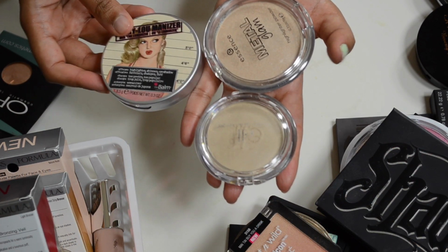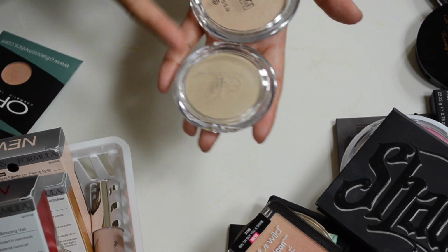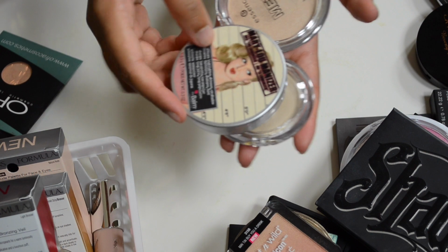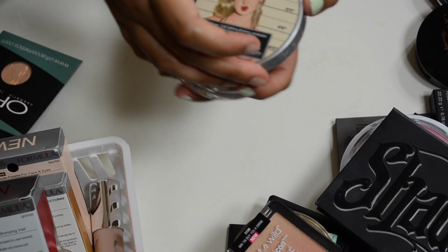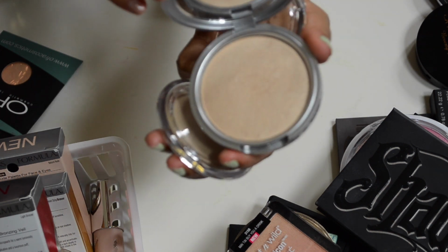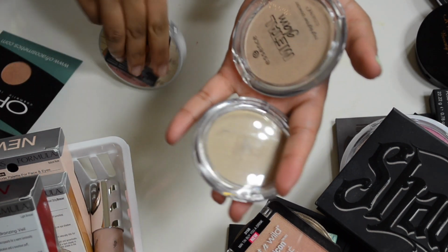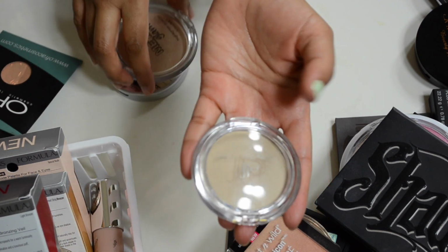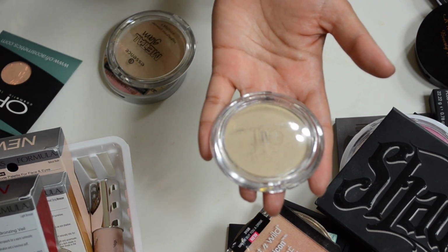Next I have these three highlighters. These two are the Balm's Mary Luminizer dupes, and this is the ever so famous Balm Mary Luminizer. I love it, so I am going to keep this one, and this one was sent to me by my friend, so I'm going to keep this, and I am going to get rid of the elf one.